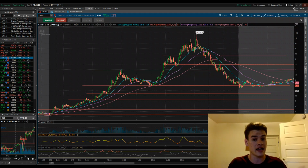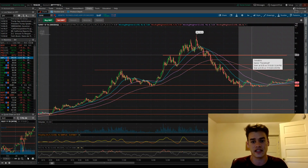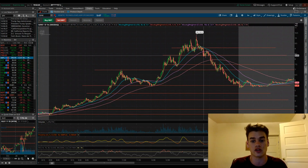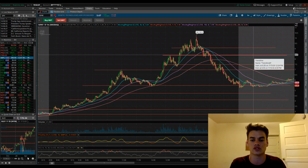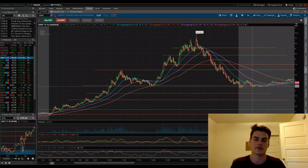But if this train does keep chugging, let's look around $7.50, and then $8.50. And really, once we get up there, it's going to be a pretty big wall from these bag holders that could be stuck up here right around $9 a share. So as this thing moves up, be aware of those price levels. And if it moves down, have a plan in place to minimize your risk so that you do not get stuck holding a fat loss.